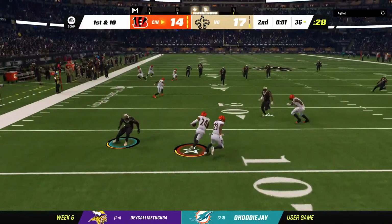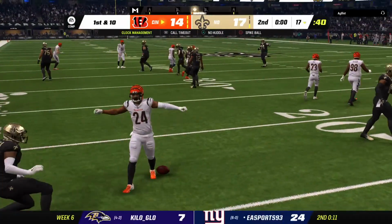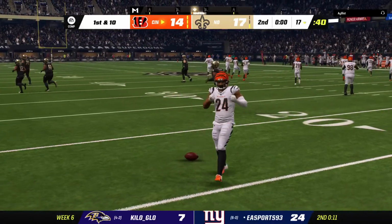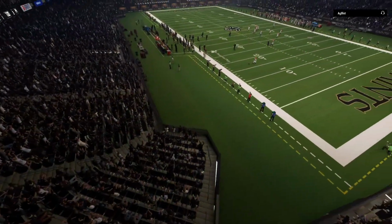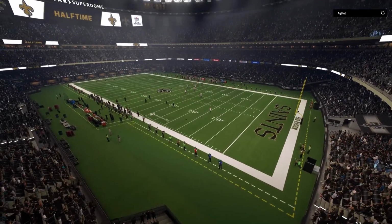Thrown across his body, and it's intercepted. Picked off by Marshon Lattimore. And he will be brought down on what will be the final play of this first half. So we've hit halftime. Just a field goal separating these two teams at the break.